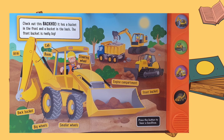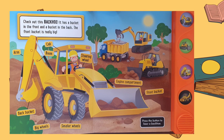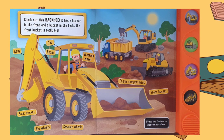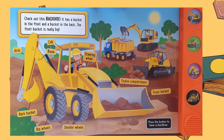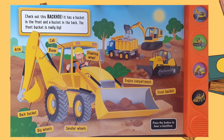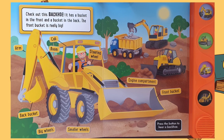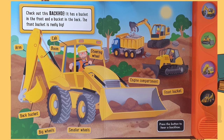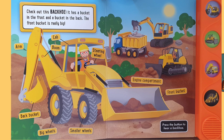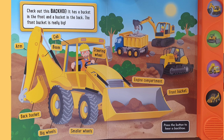This is a steering wheel here, right? Yeah, that Blippi is holding on to. This is a cabin where Blippi is sitting. This is a boom. This is the arm. This is a back bucket. And these are the big wheels and smaller wheels. Wow. So, press the button to hear a backhoe. All right. Thank you.